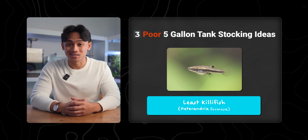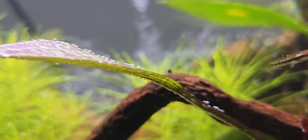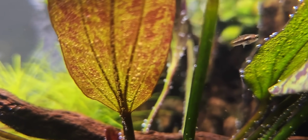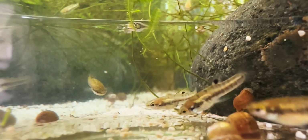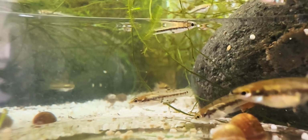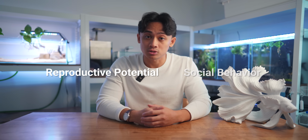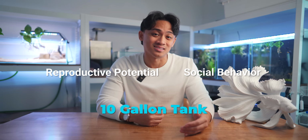Next up, Lee's killifish. While they are among the smallest fish, they can reproduce and quickly outgrow a 5-gallon tank. The small footprint a 5-gallon provides makes it really hard to keep water parameters stable, which is especially important for Lee's killifish. Given their reproductive potential and social behavior, consider a 10-gallon tank minimum.